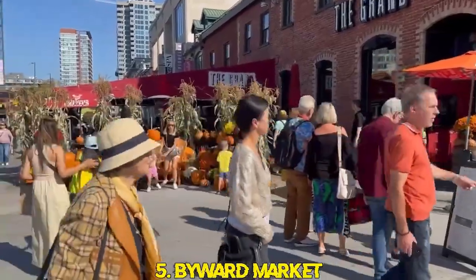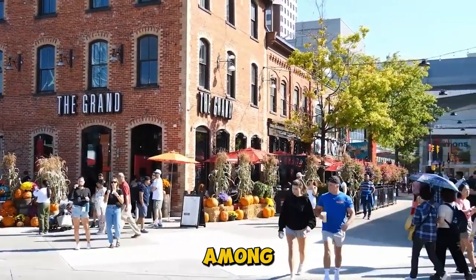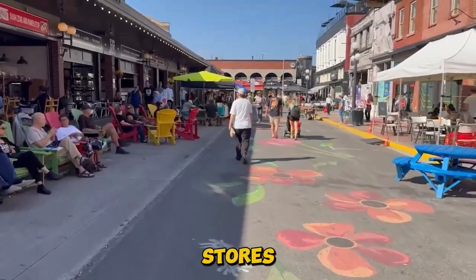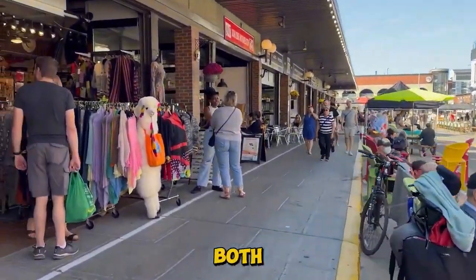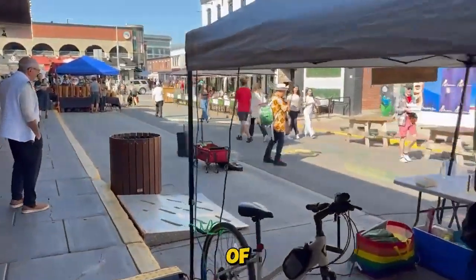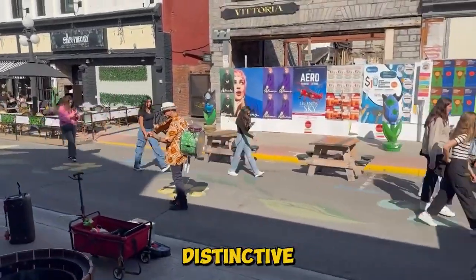Number 5. Byward Market. Byward Market, which opened its doors in 1826, is among the busiest and oldest public markets in Canada. With its many independent stores, eateries, cafes, and markets, this vibrant neighborhood serves as a center for both culture and cuisine. Wandering through the market, visitors can discover a wide range of vendors selling handmade crafts, artisanal foods, fresh produce, and distinctive mementos.